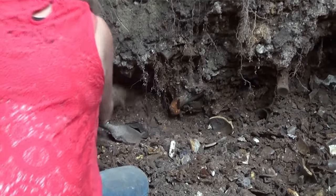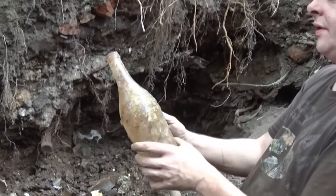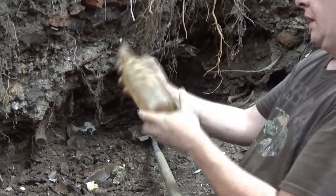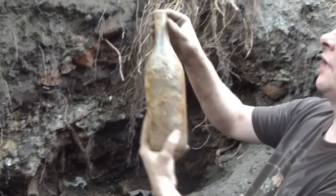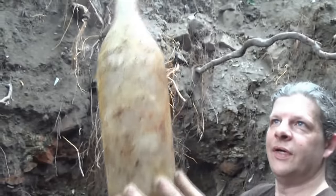Getting another pile here. Whoa, hey, that might be embossed. It is. Is it a whiskey? Taylor and Williams, Louisville. Yep. Before you turn the camera off, it is hand-blown. Hand-blown, bold embossed. All right, that's a good one. Nice.